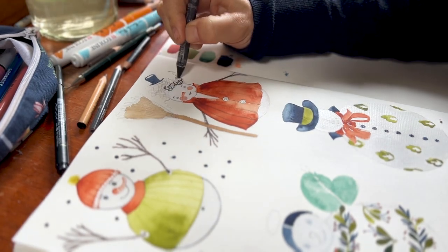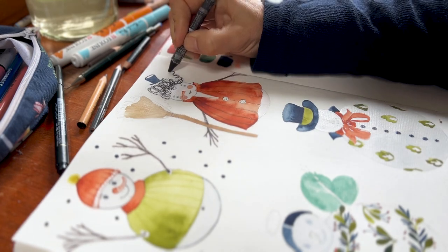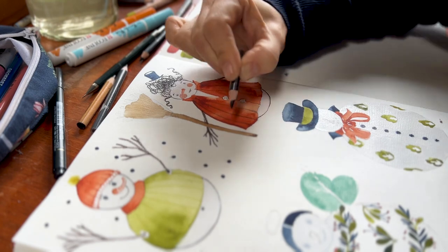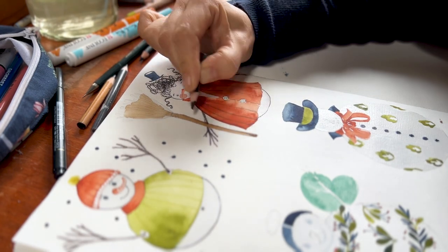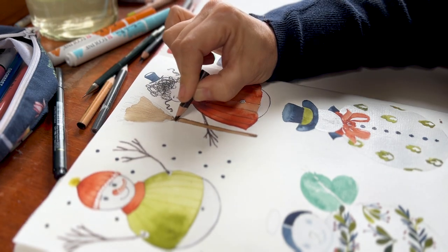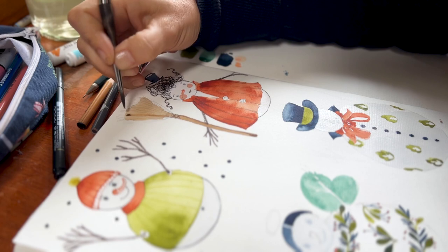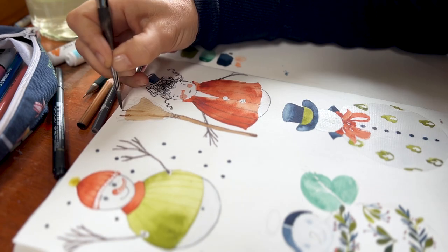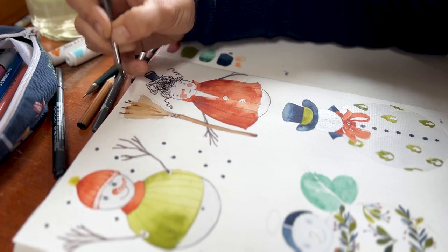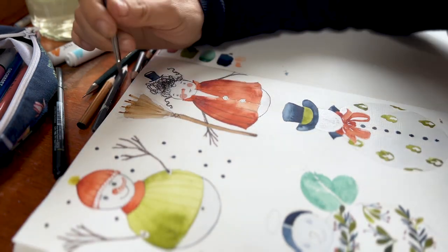Using a Caran watercolor crayon to do the hair in a lovely loose scribbly fashion, which I really enjoy doing. Textury details. I try to keep the hair and the arms and everything as loose and free as I possibly can. I don't want too much detail. I don't want too much shading. I don't want any of that. I want it to be pretty loose and pretty suggestive, and that's how I like it.